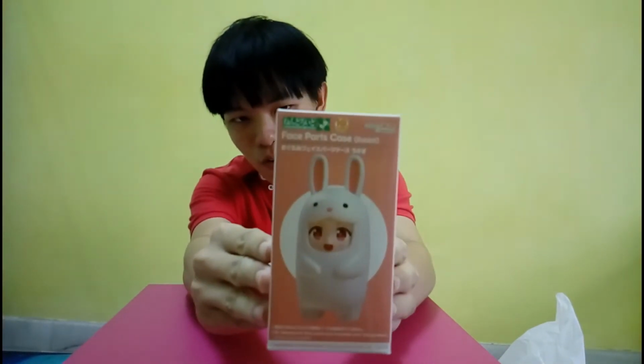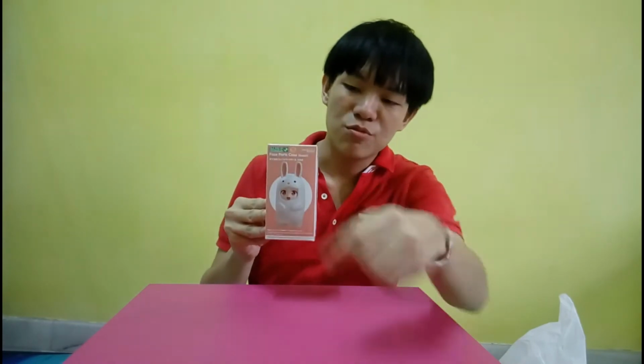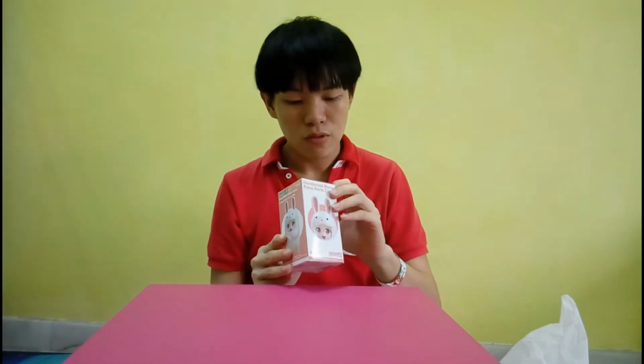So, the next item will be this! Seen this before? It's an Android More face part case. This is the new design, it's Rabbit. I only saw this on the internet before, I never really got it myself. So I got one today and let's unbox it.